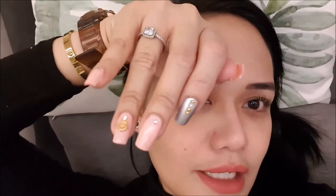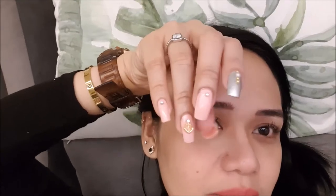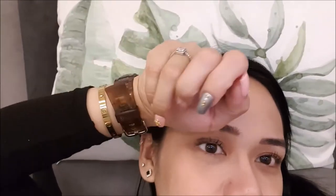Okay, so done na ako with my lash lift. Sobrang happy ko talaga. Tingnan nyo guys. Ang ganda, diba? Plus, look at my polygel nail extensions. May mga pajamante at pa-perlas. So, yup! I'm done with my nail extensions and nagpa-lash lift rin ako.